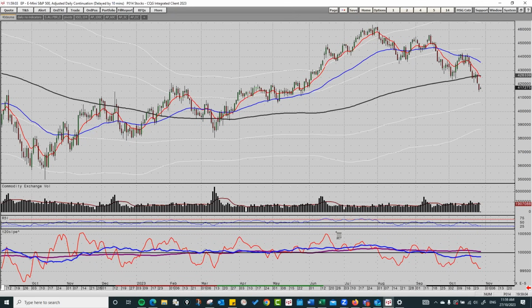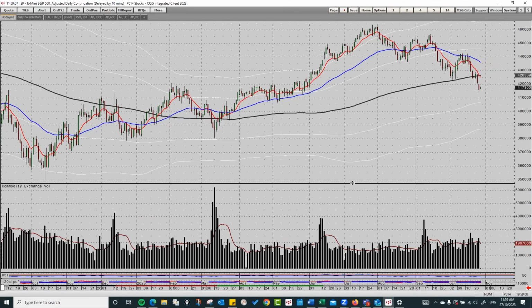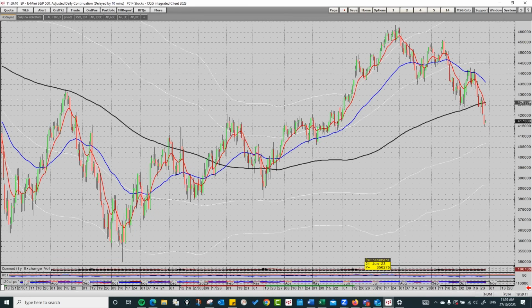I'll just clean this up for you a bit. You can see on that daily, it has broken through that 200-day moving average. We were chatting last week, I was saying, watch out, this can really get going here. And sure enough, it is. So we really need to see quite strong buying before I could be shifting the short-term view. I want to see what happens here.